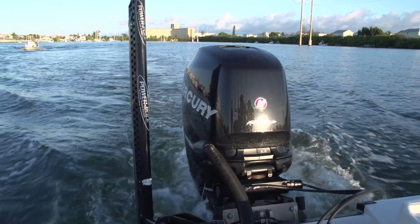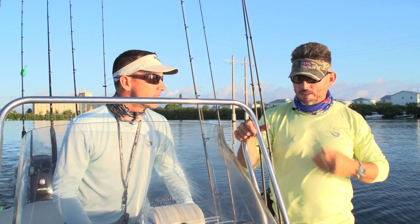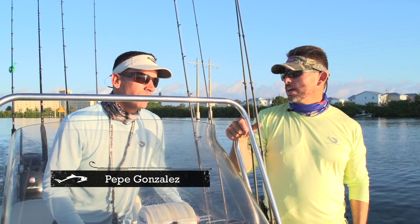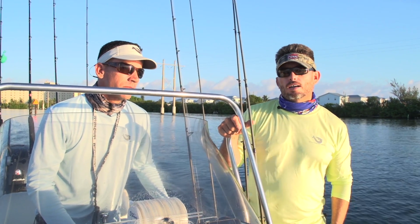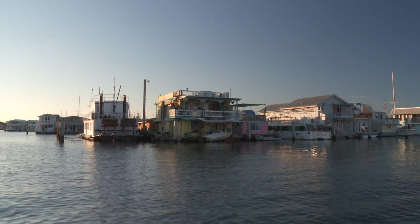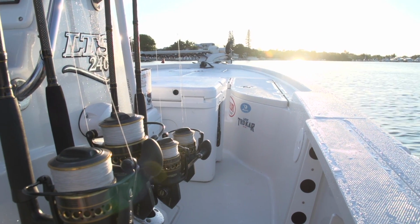Key West, Florida. Can't get any further south than this. Pepe Gonzalez, first thing in the morning, what do you got going for us today? Well, we're gonna work with the tides. We have an incoming tide this morning. So we're gonna go some channels back behind Key West Harbor and look for some tarpon and see how that goes. Work it out for a couple hours. Then we're gonna try to move on to a little bit of permit action. And if it all works out, then we'll probably end up at the reef later on this afternoon, see if we can get something for dinner.